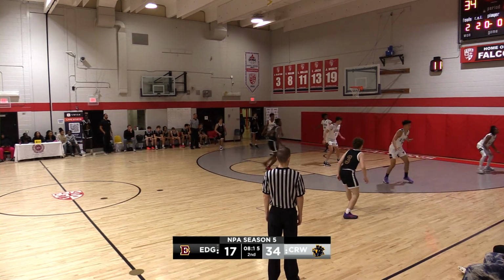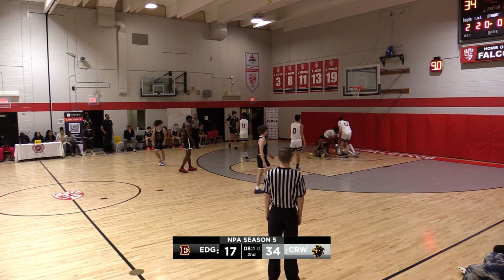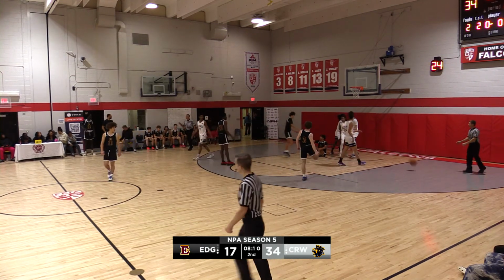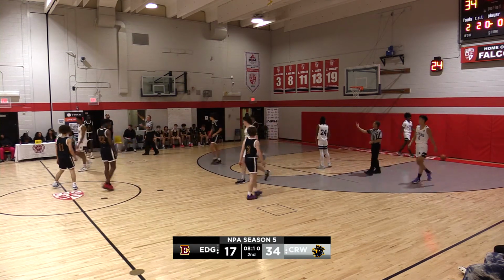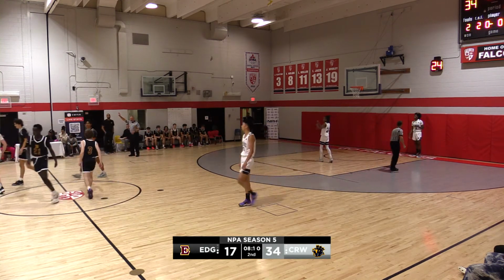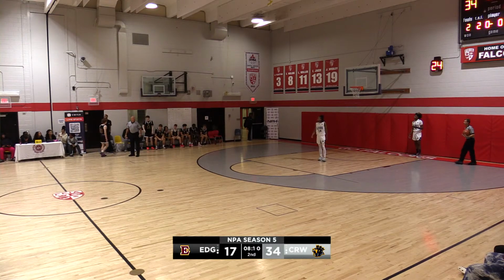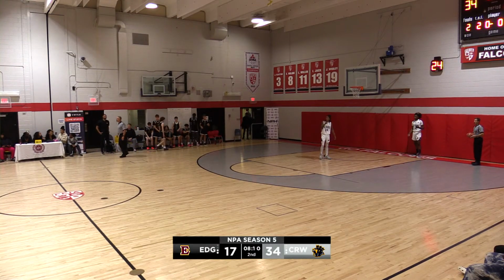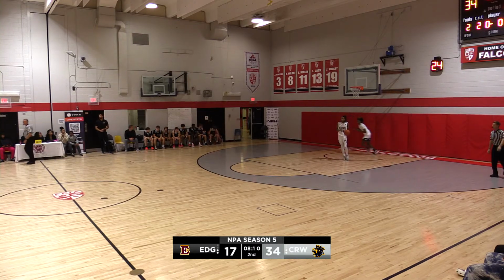Good ball movement. Charge. He tried to take advantage of that mismatch, but Hazley did a good job of taking the bump. I'm going to try to get Coach Mike DeGiorgio as well as Coach Chris Exelis after this game, get their thoughts on the season early on. Yep.